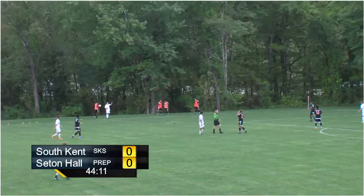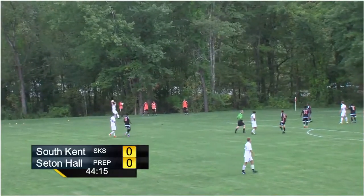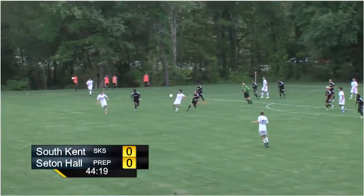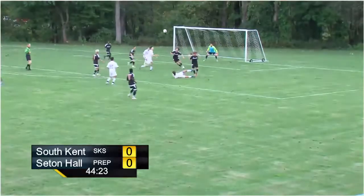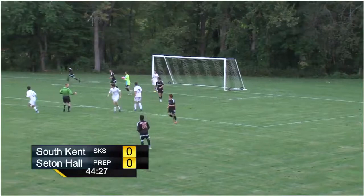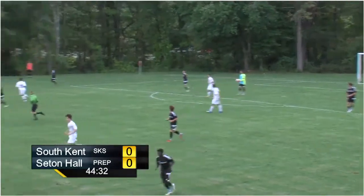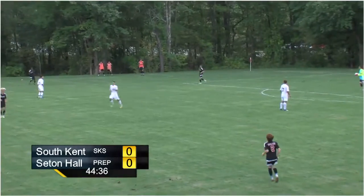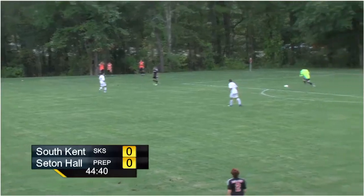Seton Hall Prep looked like they're getting ready for a big throw into the box here. Thrown in. Headed away by Keyshawn Bean. Back in. And a bike attempt. Headed on net. Coaches is there. That was an ambitious bike attempt. It would have looked nice had it gone in. Thankfully, it did not for South Kent. Yeah, thankfully. So Coaches has it now on his feet.